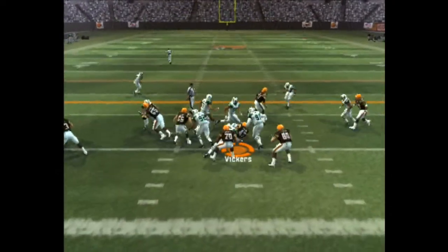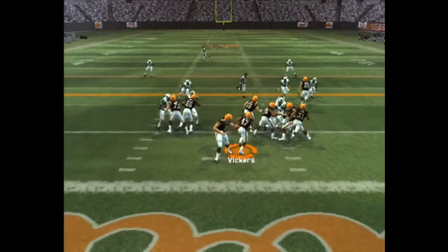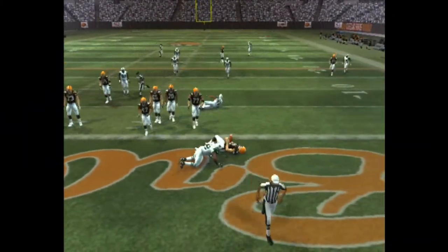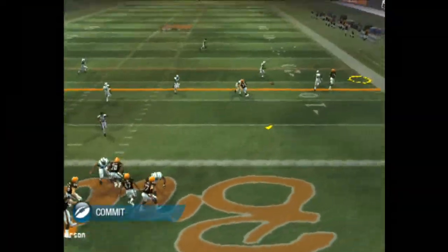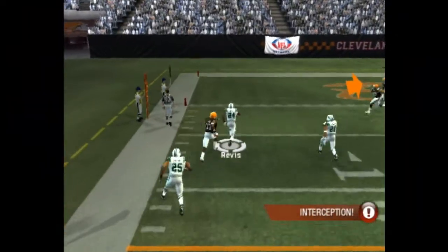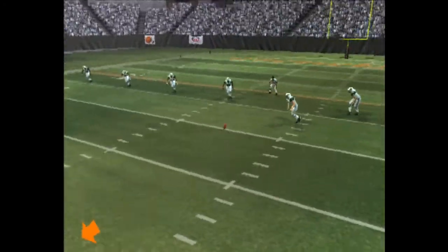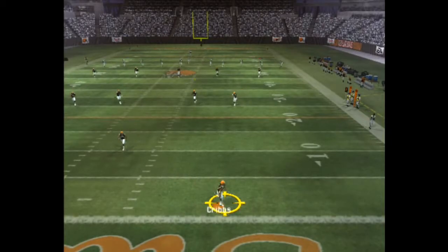This one is handed off. Barton comes up. Gets the call. They'll go with a play fake. Pressure. With the throw, the pass is picked off, the 10, and he's in for the score, and ready to put this one in the air, good distance.